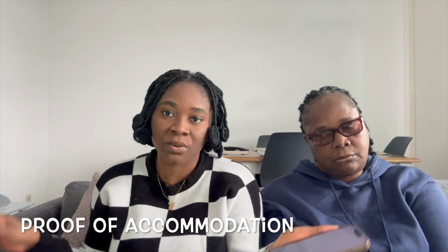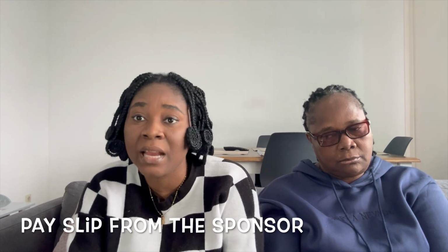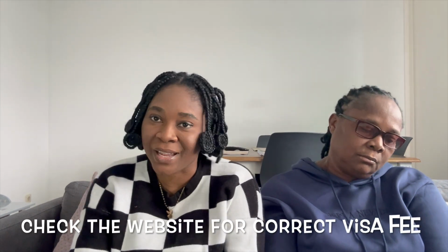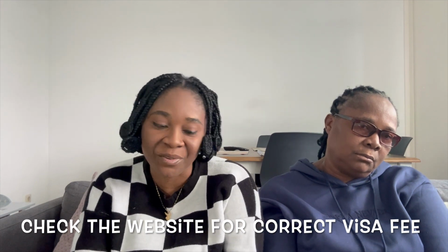Then proof of accommodation. We gave the contract of our house as proof of accommodation. We added that. Then pay slip. My husband added a 3-month pay slip from his side. Then visa fee. Definitely you're inviting your parents, you're taking care of everything, right? So the visa fee, as of January when my mom went, is 80 euros, it is on the website.